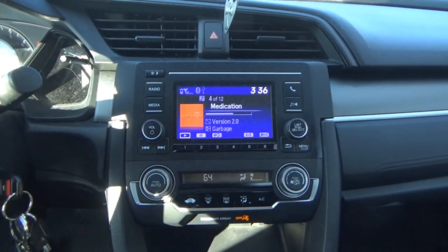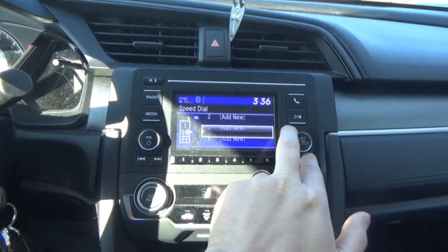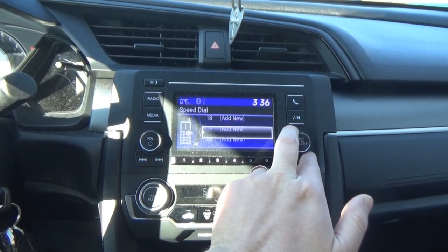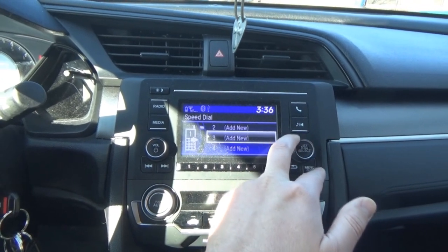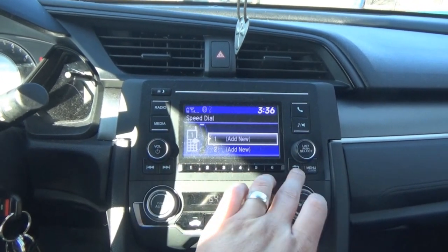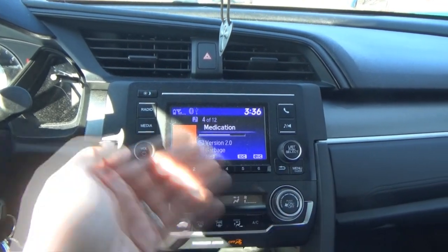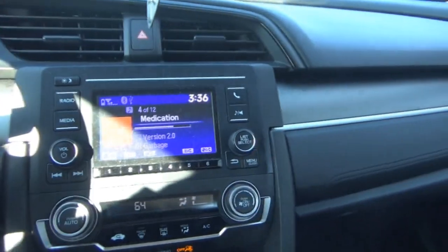Now I've learned since then that there's a speed dial function, and I can add up to, what is it, 20 contacts, and then I could just go through there when I'm driving. So that's one thing. I haven't set it up yet, but I did find a solution to my music issue.